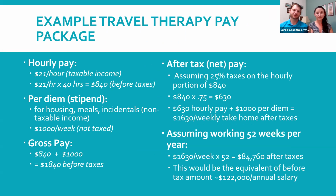In terms of stipends, for this pay package, it would be about $1,000 a week, and that includes stipends for housing, meals, and incidentals. If you add those together, your gross pay is $1,840. If you take out the taxes from that hourly amount, remember you're not being taxed on the stipends, that would leave you with a take-home pay of somewhere around $1,630 a week.